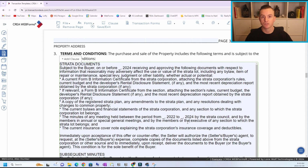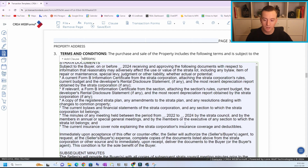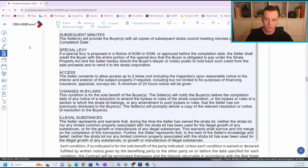Again, I cover the different strata documents in a separate video, so definitely check that out if you want a better understanding of them. But this is one of the most important things that we need to do our due diligence on in a strata property to make sure that we understand both the unit and the complex, how it's run, what its future looks like, and if there's anything to be made aware of. And then some of the other things, just making sure that we're being provided with any subsequent minutes. So between the time that we would actually remove subjects and the time that you're moving in and completion, we want to have anything that is happening in the strata be provided to us, right? Because we want to know about any sorts of changes.